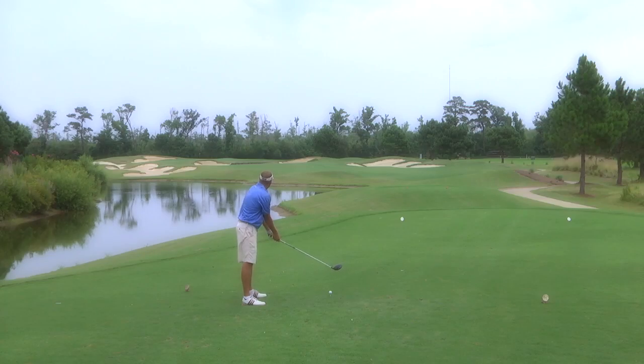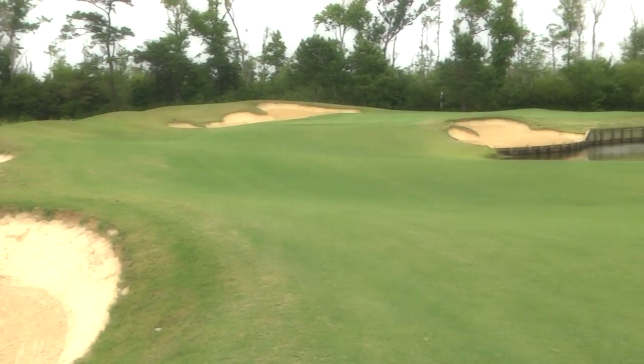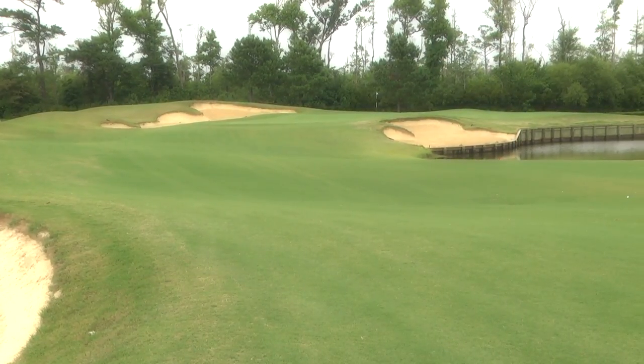Well, Brian, you hit a hybrid off the tee. I hit a driver. You made par, I made bogey. Doesn't seem fair. But that's the way this golf course is. It's a strategic golf course. Not only do you have to hit the ball away from the trouble, but on the right side of the fairway. It makes a big difference, Tony. The way you come into the greens can make it a lot easier shot depending on where you play from. And Tom Steele did a great job giving you areas to hit to.